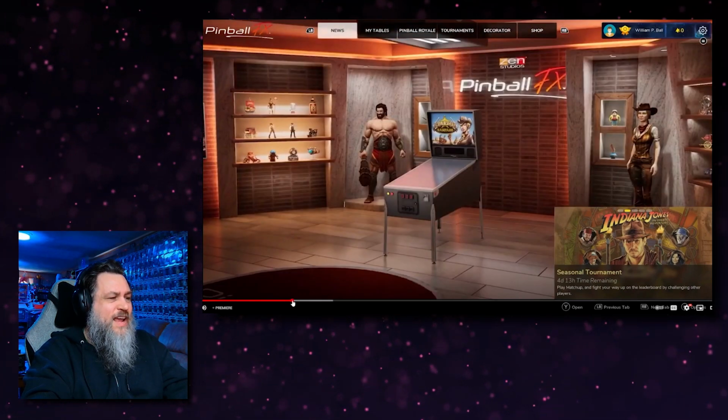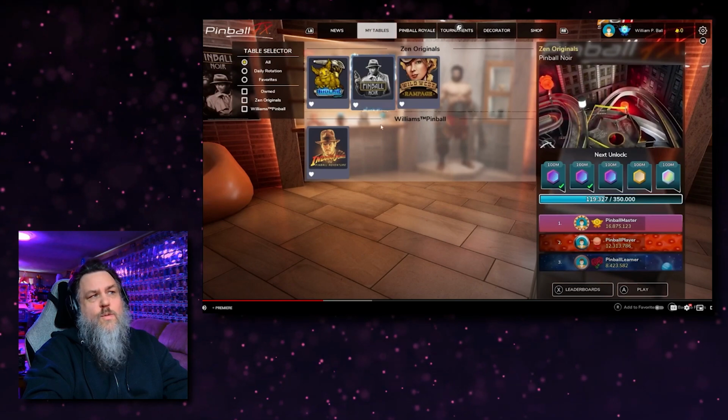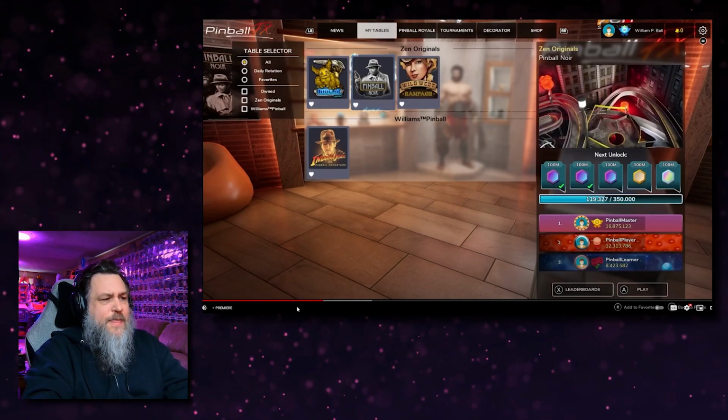But also, I kind of like, if we go forward a little bit here, the interface is a lot cleaner. I like how when you do highlight the table, the little video of it plays here, so you know exactly what you're looking at. Let's see here.